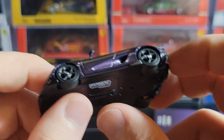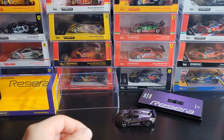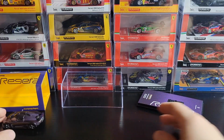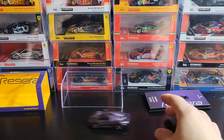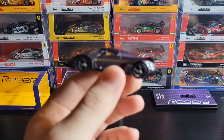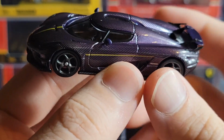But with that being said, this does seem to roll quite well, so we'll do a little roll test for you guys. Don't want it driving into the box. So yeah, it rolls really well. Very smooth. So, very nice. Again, that doesn't usually matter to me, but I know a lot of people do care about that.